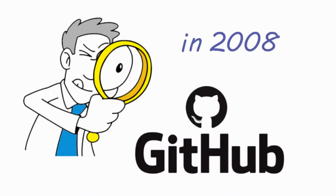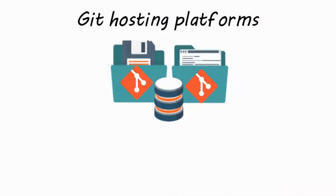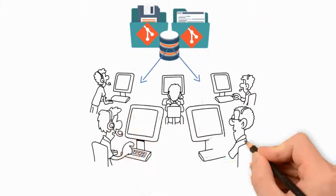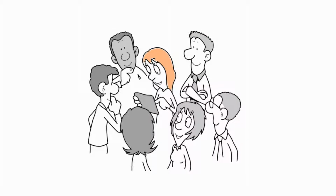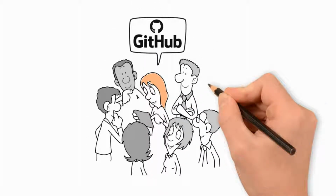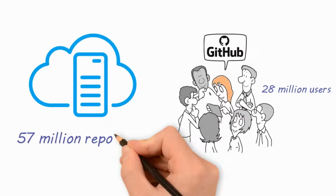GitHub launched in 2008. It was one of the first Git hosting platforms. The open source community started to use it for code sharing. It made GitHub an instant success. So the platform started to gain lots of users. Today, GitHub has more than 28 million users and hosts about 57 million repositories.